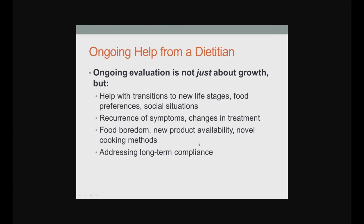And then we talk about food boredom, especially with multiple food allergy diets. It's really difficult. There's always new products and new ways of cooking and things like that that we can help work with. And then looking at long-term compliance, which often comes up with teenagers especially, and what that means for them.